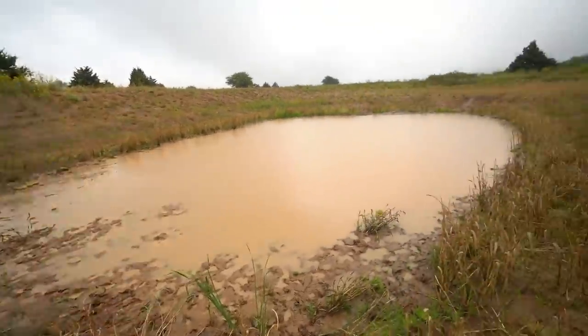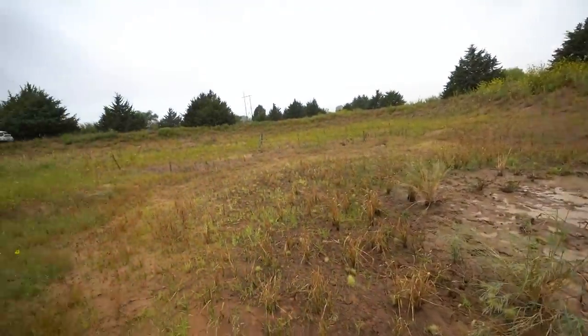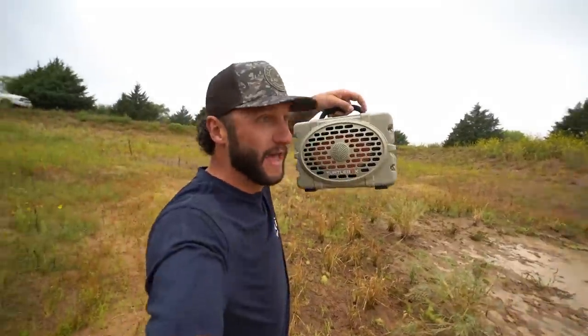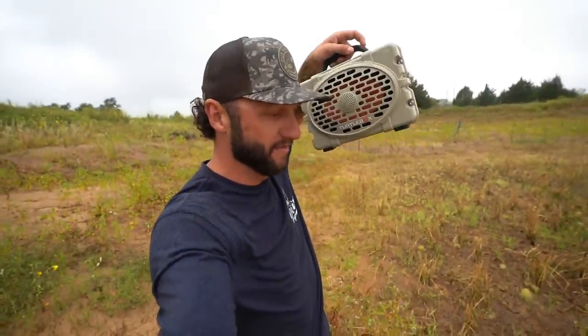But before we get into this public hunt, gotta show you guys something real quick. Here's the pond. Not looking so swell. It needs to be way up there. Way up there. Oh, what's that? That is a turtle box. Yes, if you guys haven't seen them, let me show you this bad boy and what it does real quick.